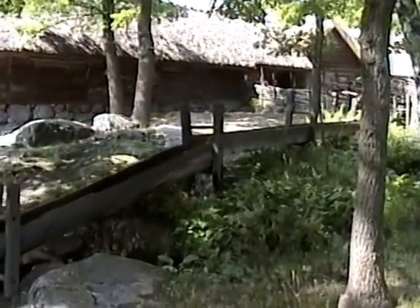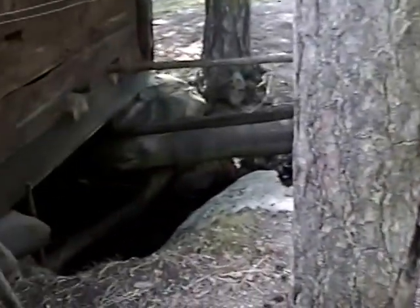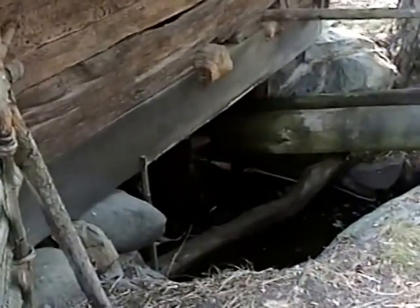Another interesting kind of mill where the water is diverted out of a little brook down underneath where it shoots into a little sideways paddle wheel.